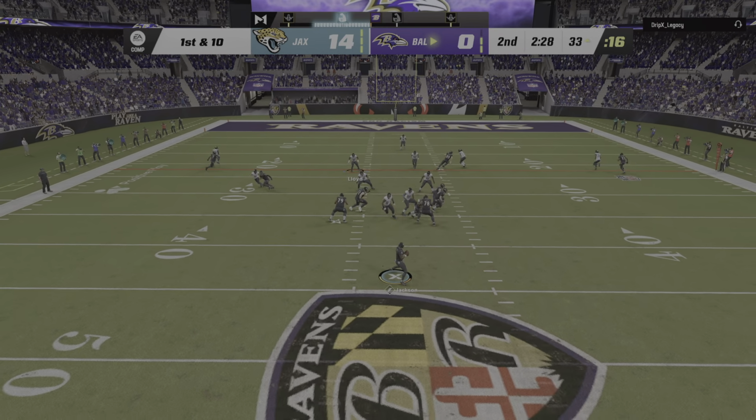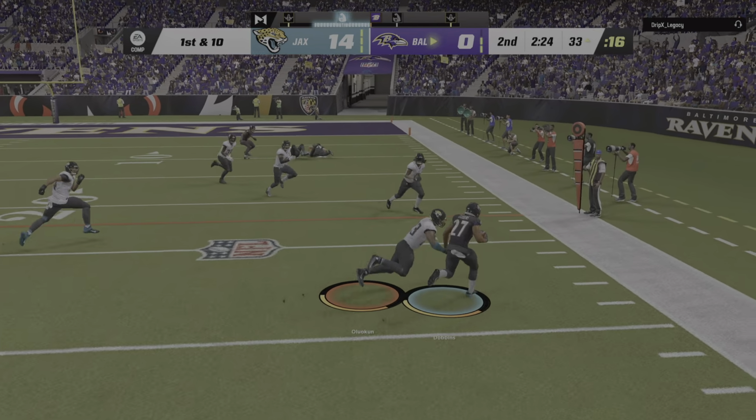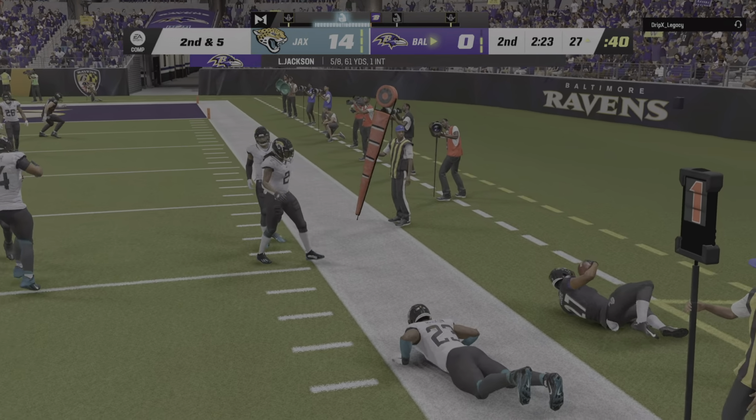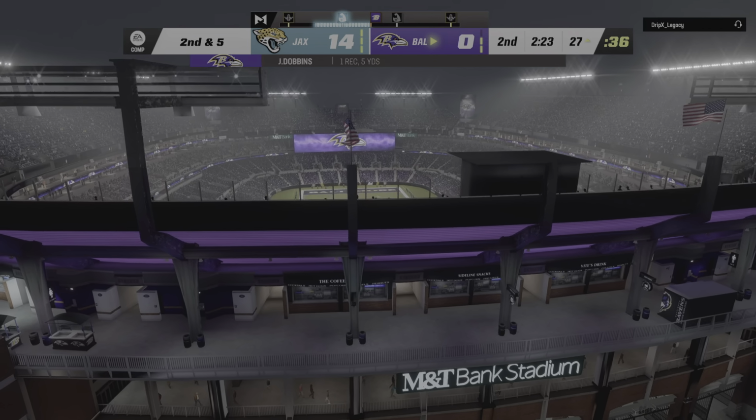To throw is Jackson. Flushed out right. They set up the screen for Dobbins. And he is out of bounds inside the 30. The 1st down screen pass, good for 5.